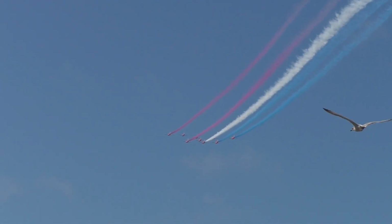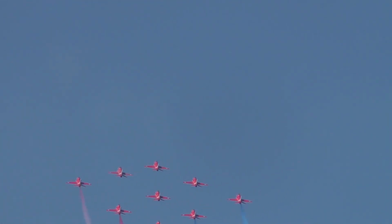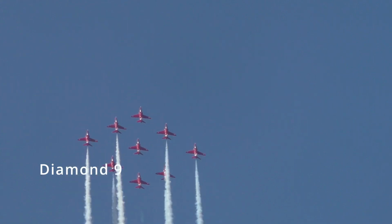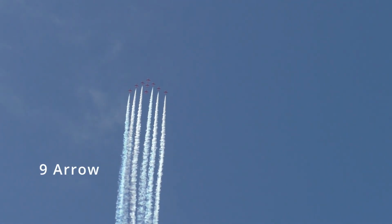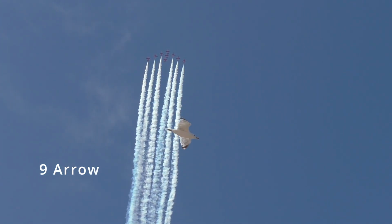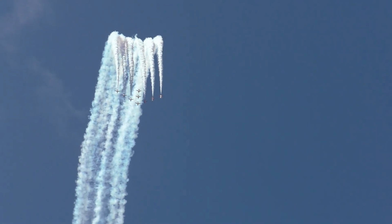I've said the team arriving in our world famous Diamond 9 and our trademark red, white and blue outside the back. As they pull up, you can really see that platform of our trademark Diamond 9 with the white smoke comes on, and Reds 8 and 9 make their way left and right to change the shape from Diamond 9 into 9 Arrow. The team arrive at around about 450 miles per hour. They'll reach a height of about 5,500 to 6,000 feet over the top of that loop, before Red 1 brings them down to our minimum altitude over the sea, which is about 300 feet, and then twist them around to the left.